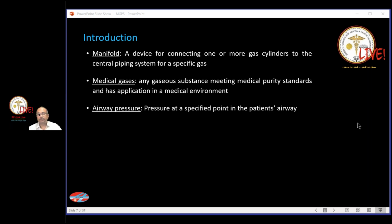Airway pressure is the pressure at specific points in the patient's airway. AGSS is what is called the anesthetic gases scavenging system. This is useful in the operation theaters where the patient is consuming the anesthetic gases as well as the medical gases, and then he is breathing out. So these gases which are expired, or released by the patient, accumulate in the OT environment, and they are a fire hazard.